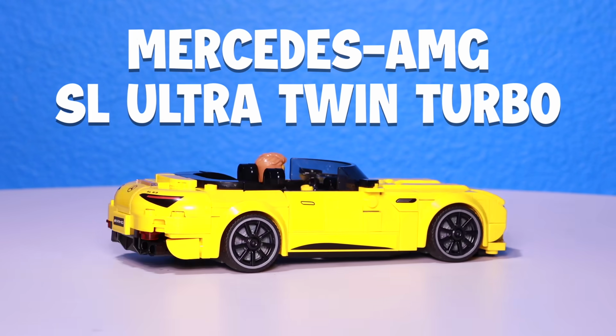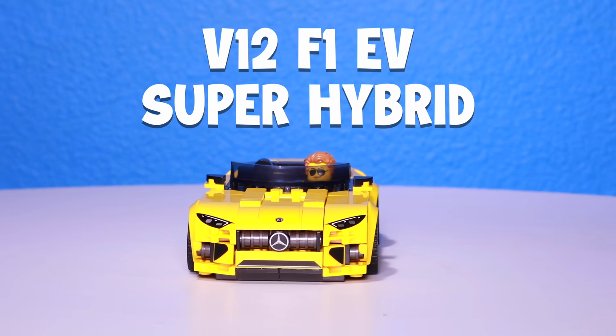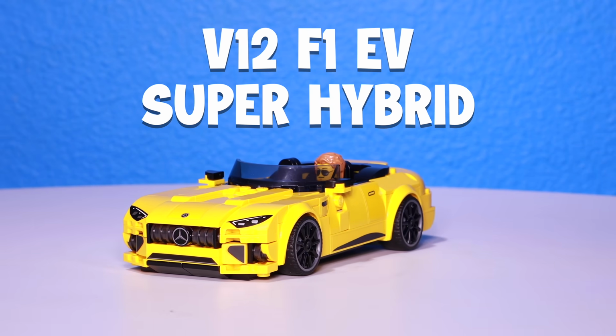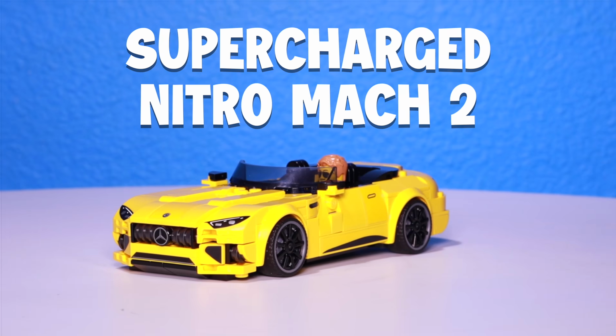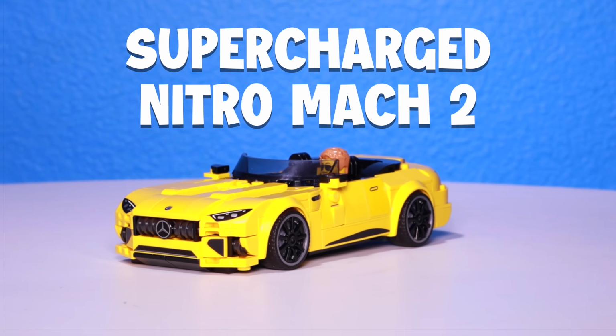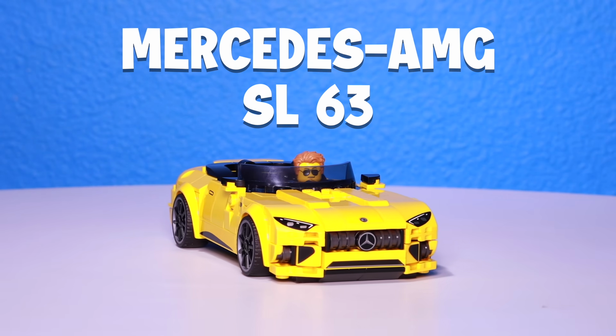Car number 15 is the Mercedes-AMG SL Ultra Twin Turbo V12 F1 EV Super Hybrid SL 7000 8 cam 2000 horsepower supercharged nitro Mach 2 with dual afterburner. Okay, I'm joking, that name was fake. This is the Mercedes-AMG SL 63. Let's see how sick this car is.